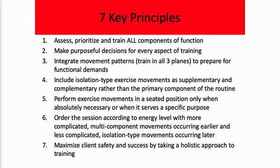Number 5 is probably my favorite. If you forget everything else, the only thing you take away from my session is number 5. We've done a huge service to our clients. Perform exercise movements in a seated position only when absolutely necessary, or it serves a specific purpose. The other way of saying that is train on our feet, train standing, right? How many people come to you and say, I'm having a lot of trouble falling out of my couch or my chair, right? They've got that mastered. We don't need to be training them in a chair in most cases.